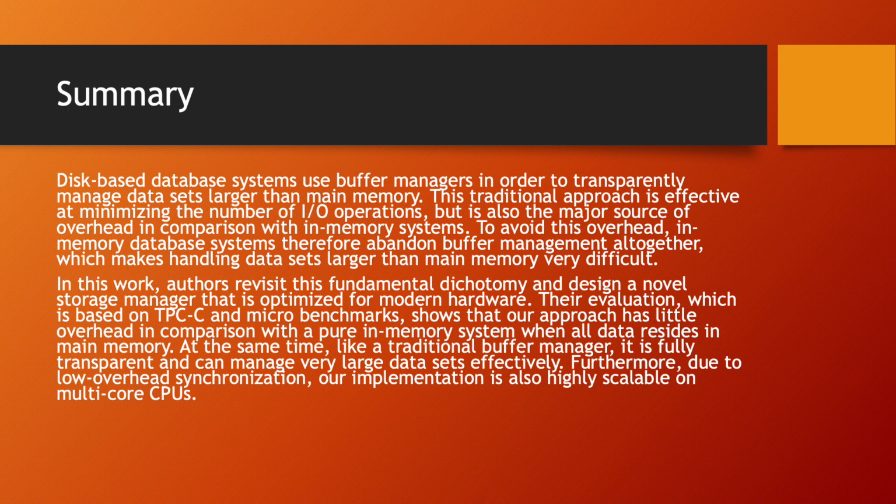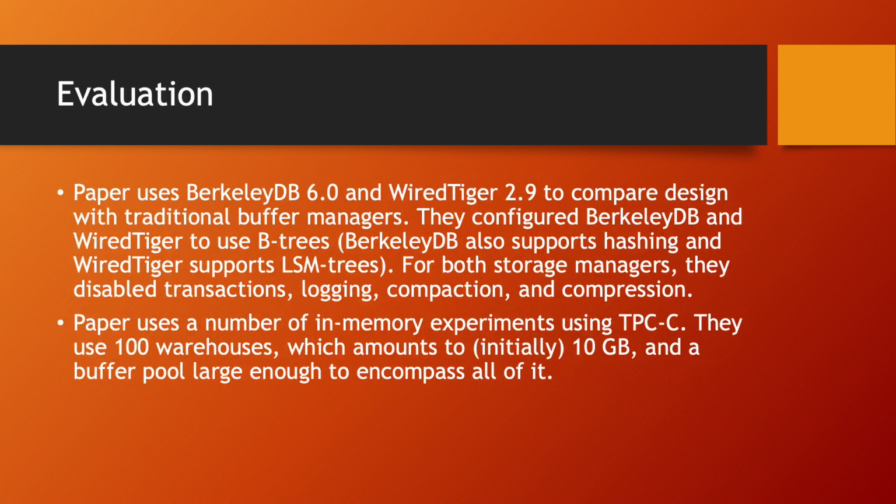Their evaluation, which is based on TPC-C and micro benchmarks, shows that their approach has little overhead in comparison with a pure in-memory system when all data resides in main memory. At the same time, like a traditional buffer manager, it is fully transparent and can manage very large datasets effectively. Furthermore, due to low overhead synchronization, their implementation is also highly scalable on multi-core CPUs.